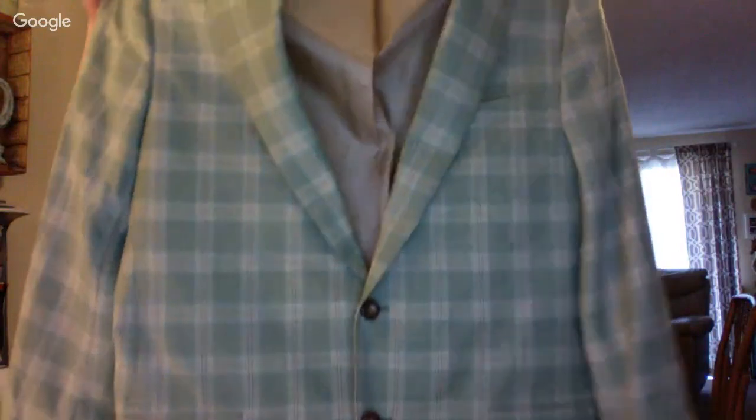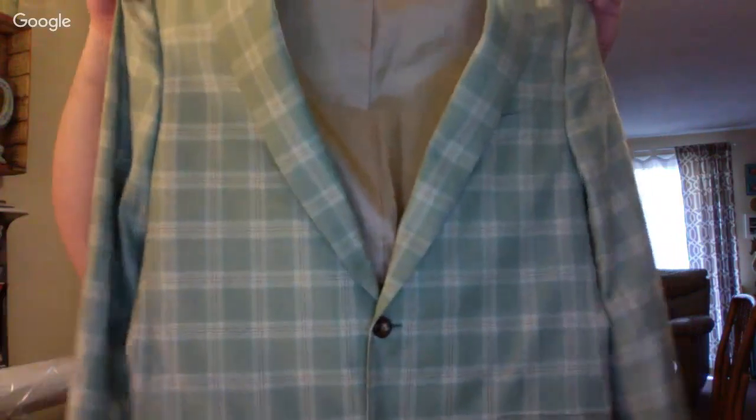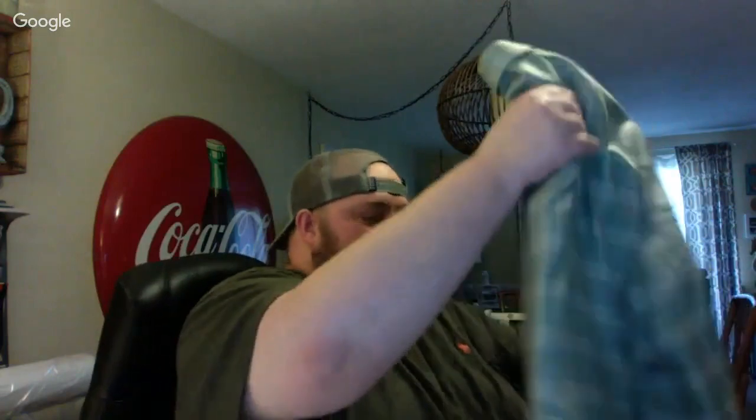This is just a no name. There's no name in it, but it's really nice quality. It has dual side vents in the back. It has working cuffs where these open, and you could roll up the cuffs. You unbutton them. Just a really nice silk and wool blend, green, summertimey blazer, and very nice and light. I paid like $10 for that. I took a chance on it because I like the color of it.